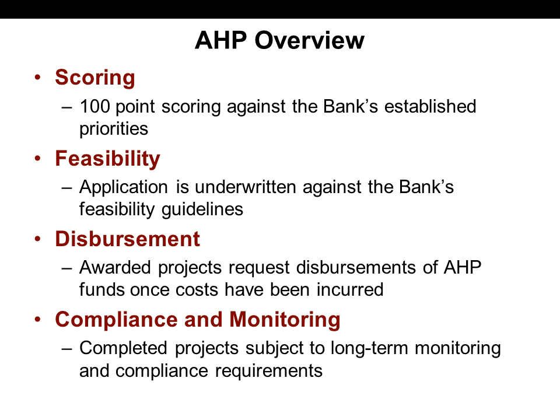because it is updated each year. It is available online, and this is our guiding document for the program. You really have to get to know this document to have a successful AHP application. Those projects that score high enough then undergo a feasibility review where the application is underwritten against the bank's feasibility guidelines. All those details are also in our implementation plan.